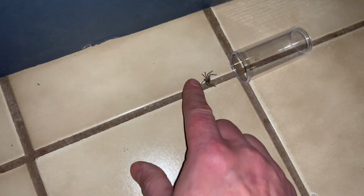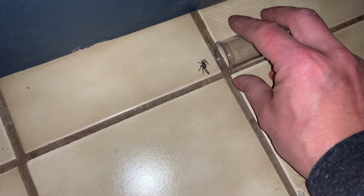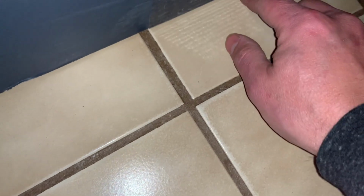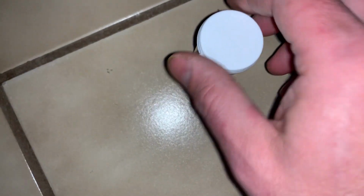See if we can get the spider to run right into the vial here with one hand. Missed. Come on, buddy. Like crabs, they'll go sideways. There we go. We got you. Take you outside. Let you go. All right. Let's go for a walk outside.